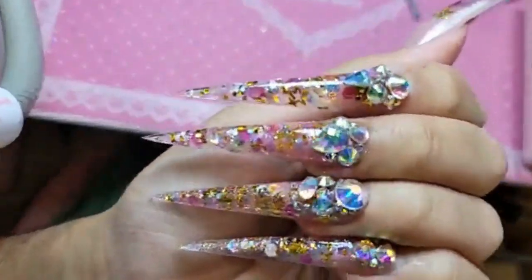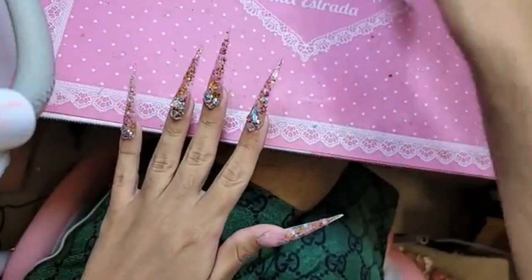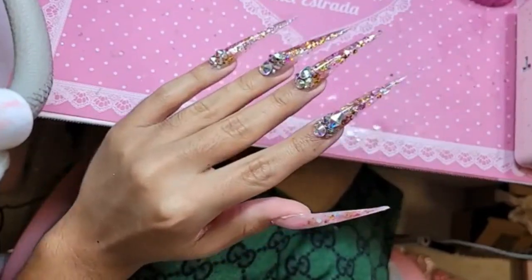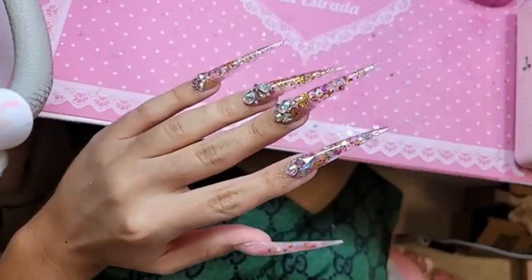Look how cool it looks. The glitter is the brand new 9-piece set. It's called Pink Moon Dream, and then the other glitter that I mixed into it is Venus Star. I used the pink Venus Star one. Because remember, we dropped 100 new products, you guys.